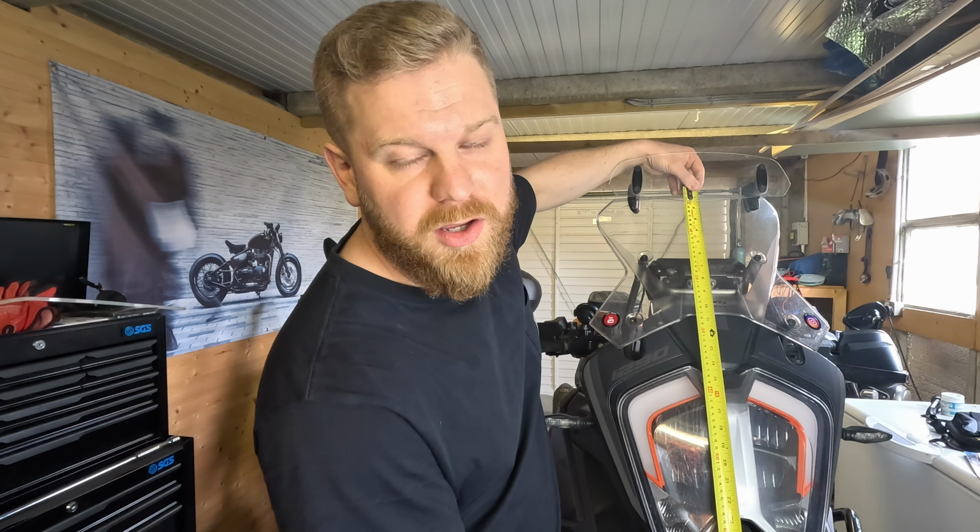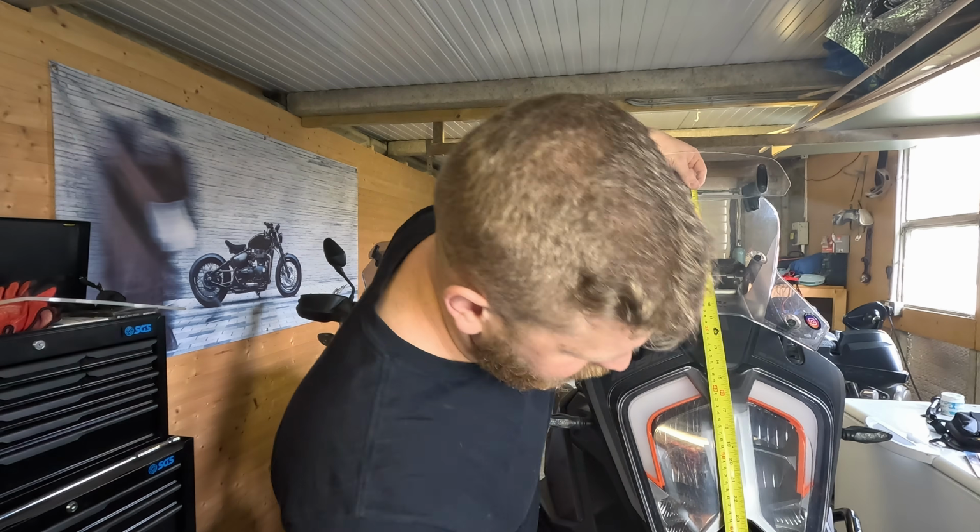I'm sorry, all right? What I'm gonna do just for measurement's sake is I'm gonna measure from the base of the radar down here to the top of the screen and then to the top of this deflector. Now these deflectors are not meant to be a screen extender, they're meant to diffuse the air. This is obviously not quite accurate because it's a curved shape on the front of the Super Adventure.